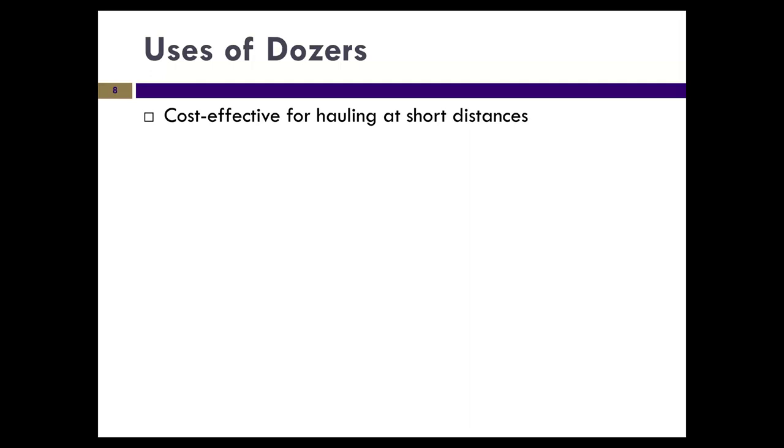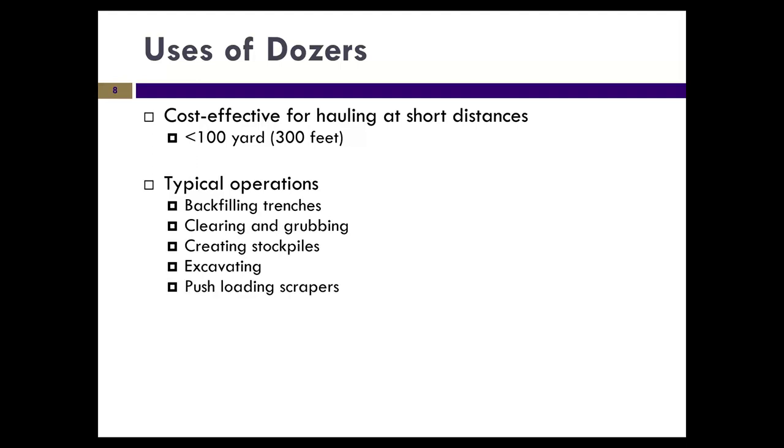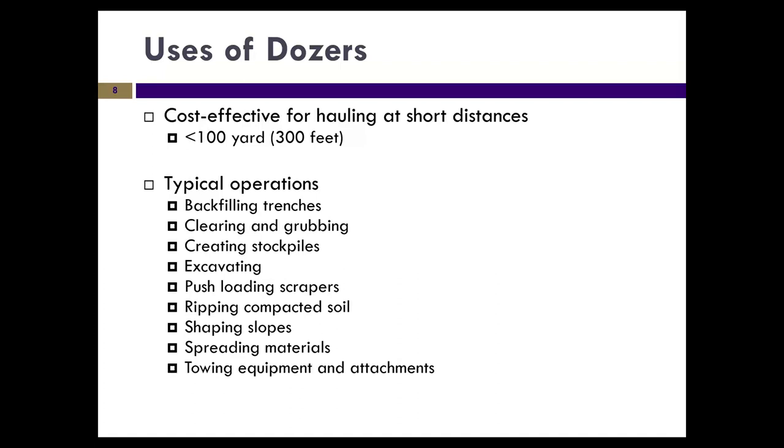What do we use dozers for? Dozers are very good at hauling short distances, up to about 300 feet. Typical in operation, you can backfill trenches, clear and grub, create stockpiles, excavate, can push load scrapers, which we'll talk about when we talk about scrapers. We'll see a little bit of that in this presentation. You can rip up compacted soil. You can rip up some weak bedrock. Or you can shape slopes. Or you can take stockpiles, say, that are dumped by a dump truck and spread them out with a dozer. And, of course, towing equipment and attachments. And we've already done a little bit of that calculation, right, in one of our assignments.